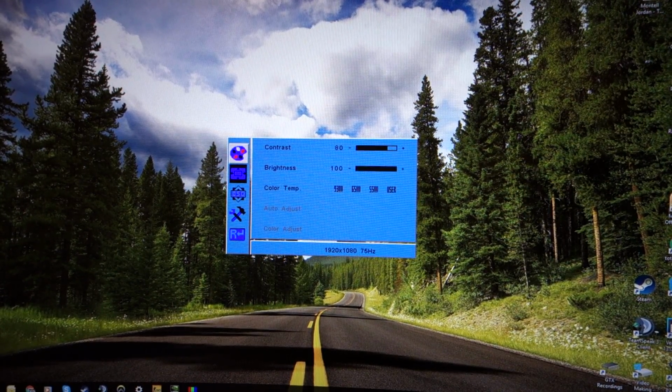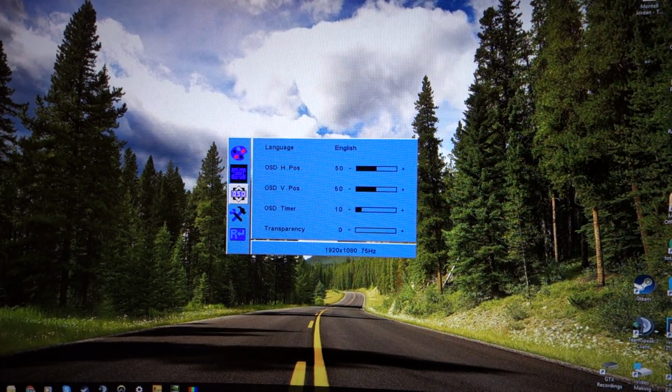The reason I'm mentioning the OSD over here is because it's just a bit counterintuitive. If you press down on the button, it will actually cancel.